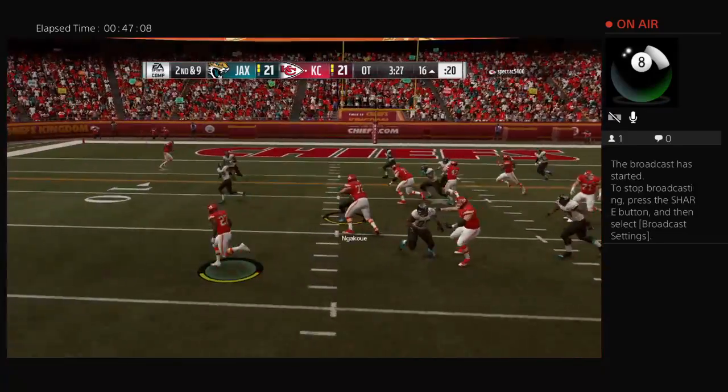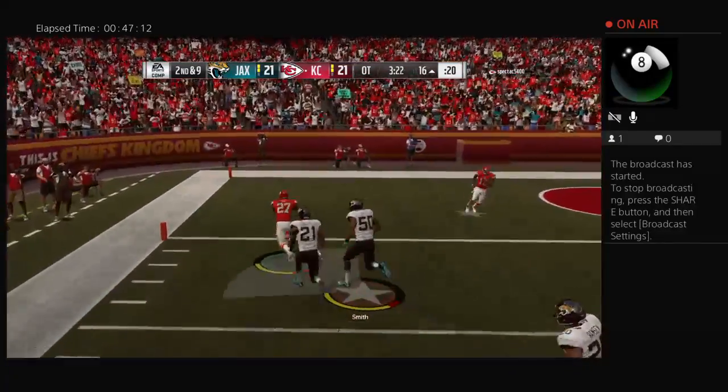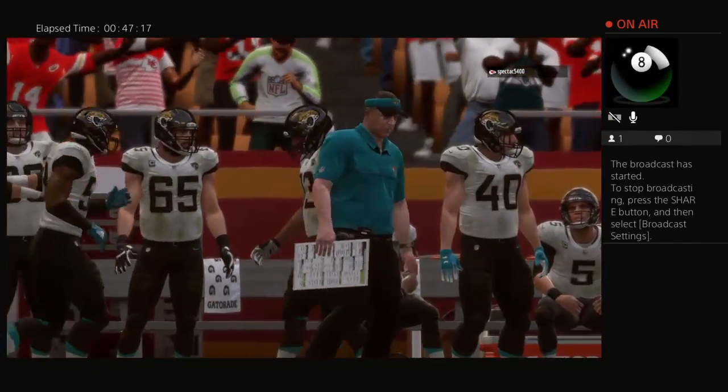They'll run again with Hunt. He's into the end zone for the touchdown and the game winner in OT.